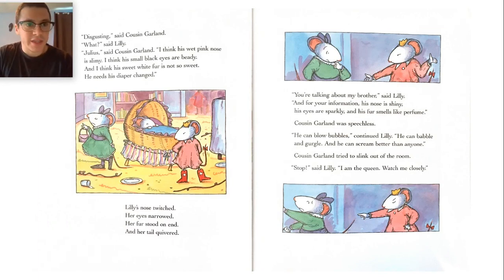Cousin Garland explains why she thinks that Julius is disgusting, and it's for pretty much the same reasons that Lily also didn't like baby Julius. But when she heard someone else say that, she got really mad. Her nose twitched, her eyes narrowed, her fur stood on end, and her tail quivered. And she told Cousin Garland that she was talking about her brother.